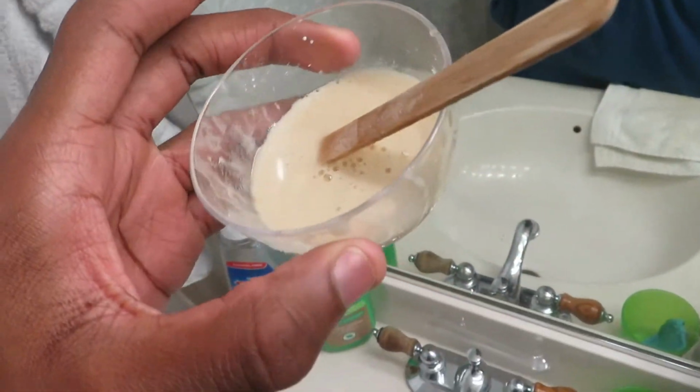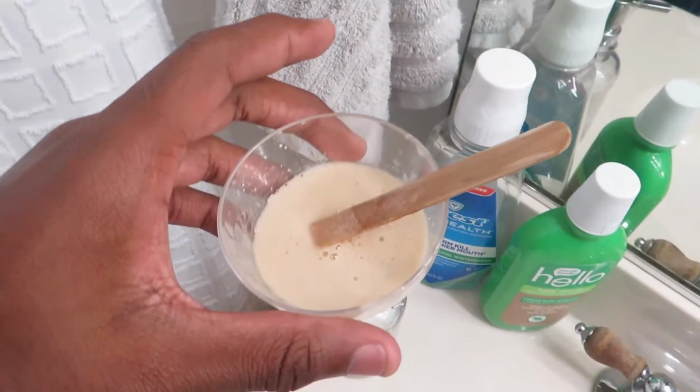As you can see, you see all that white stuff on my face? That's from the steam. This is called baking soda honey scrub. My mom made it. My mom makes things from scratch, like facial scrubs, anything from scratch. She made this scrub for me. So this one I'm gonna put on my face. All my pores are open right now.